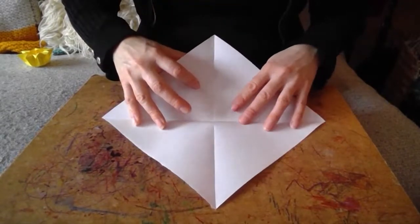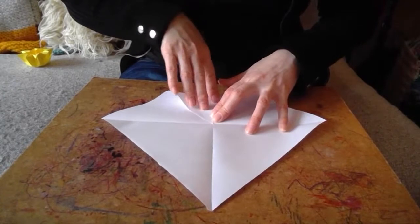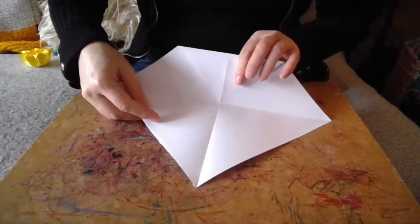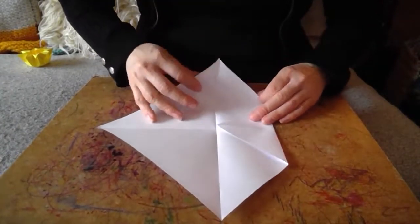So it really is like the fortune teller or chatterbox. If you're new to origami, then this may well ring a bell. It's one of the most fun pieces of origami that you can change its shaping, isn't it? Doing that, each corner to the middle.